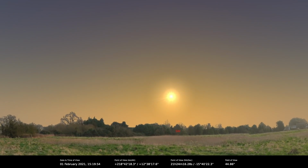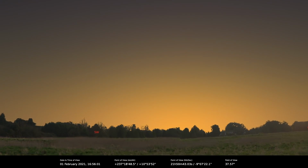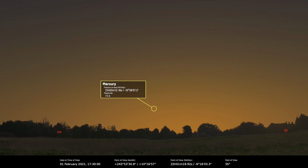As ever, we're going to start off with the inner solar system and work our way out into the universe from there. So let's start with Mercury. It's best seen at the start of February when it's visible in the evening sky. It sets about 70 minutes after the sun on the 1st of February. But at magnitude 1.4, I'm afraid it's not very bright.